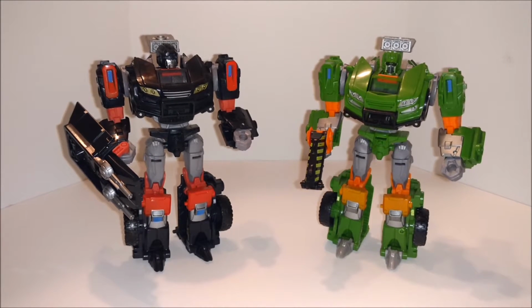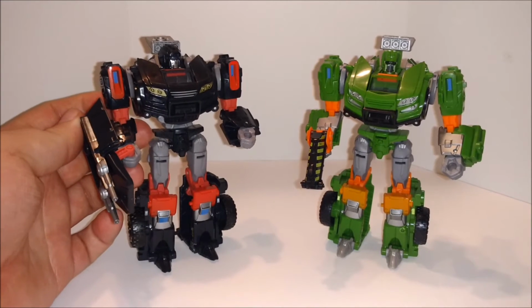But anyway, Trailbreaker, Hoist. If you don't have these, if you're a completist, definitely get them. If you could get the Voyagers, I think you could find them on KO Toys, or there's another site. I'll put the site in the link if I can find it. They sell the Voyager of these guys, and they look pretty good. And I might have to order one of those. I think they're like $20 each.